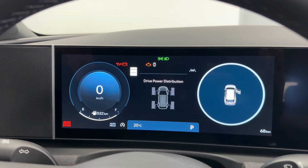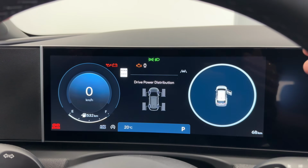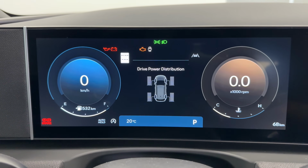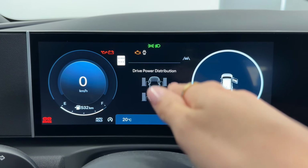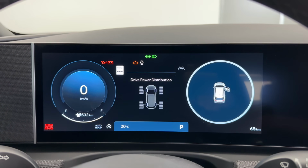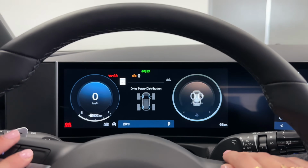Now in front of me, I have a 12.3-inch screen. This is our digital instrument cluster. And like I said, fully digital. Digital speedometer, digital tachometer as well. And in the center, you can actually change this screen. So you're able to cycle through various different items. Right now it's set to that drive power distribution. So you can see when you're kicking in power from the rear, like Gabi described with our all-wheel drive system.